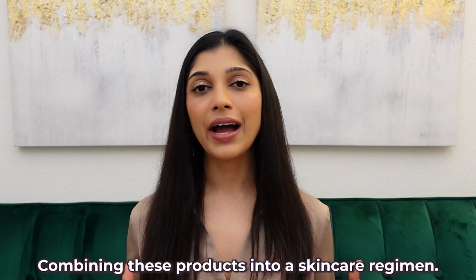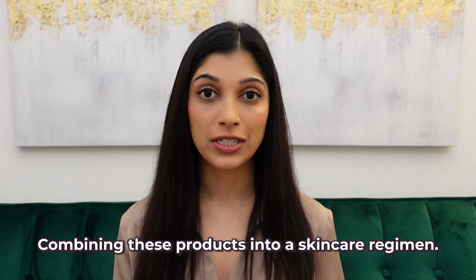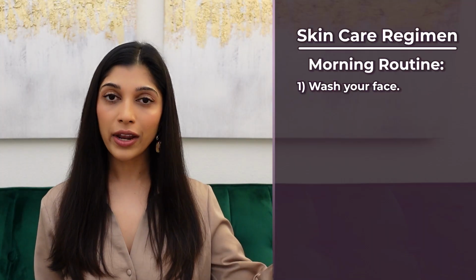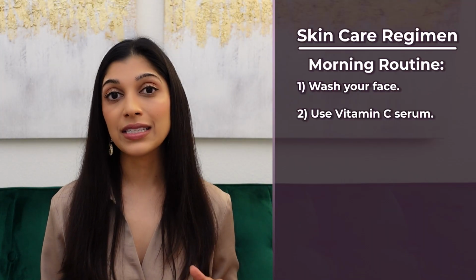Now, how would you combine all of these skincare products and skincare ingredients into a regimen for discoloration? If I prescribe you hydroquinone, then this is a regimen I usually recommend to my patients. In the morning, you would clean your face with a gentle cleanser, and then use a vitamin C serum on the whole face. If, by the way, you have sensitive skin or rosacea, then make sure you use a vitamin C serum that's not going to aggravate those conditions. And you can check out my vitamin C video that really gives you product recommendations for those skin types.